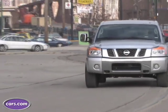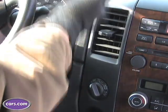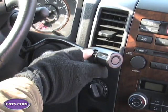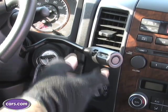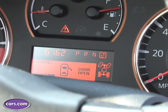Now, the Titan has a standard V8. It's 5.6 liters. It's got plenty of low-end torque. Now, the automatic transmission can come with a column shifter. The nice thing here is that drive is the lowest point you can put it into. I often accidentally slip it into 3 or 2 if it's got those levels. If you do need to manually shift, you can press this button and then move up or down through the gears, like so.